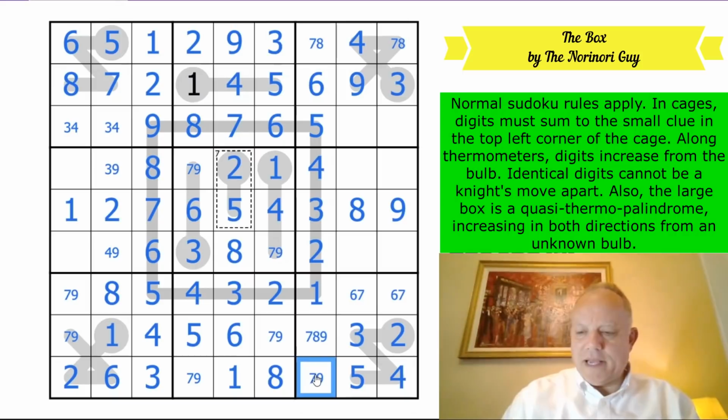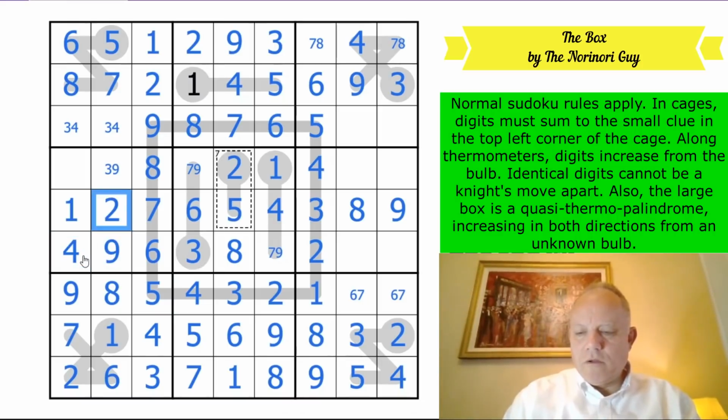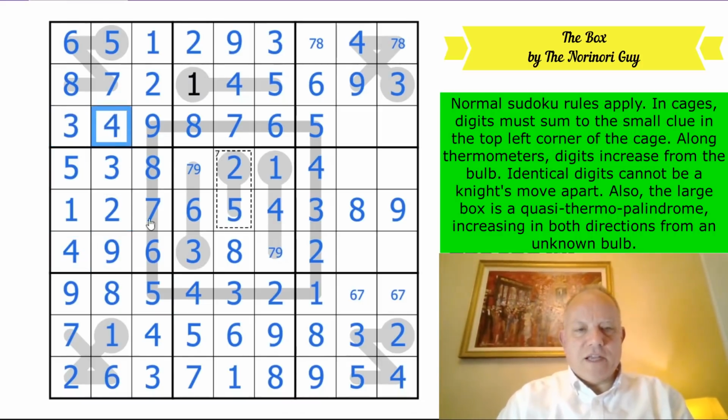So that 6, 7 pair resolves everything else down in the bottom. 9 and 7. As long as I'm not making a misprint, everything but that 6, 7 pair has now been resolved in the bottom 3 boxes. This is a naked single again. It sees 6, 8, 1, 9, 7, 2 in the column. It also sees a 5 there and a 3 there. So that's a 4. 5, 3, 4. The left-hand boxes are all done.